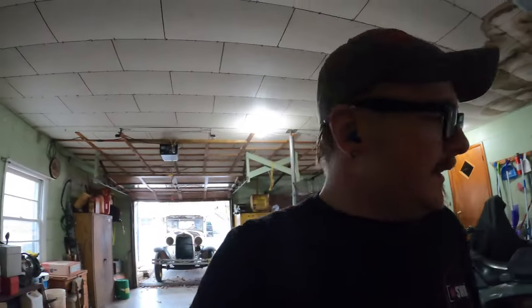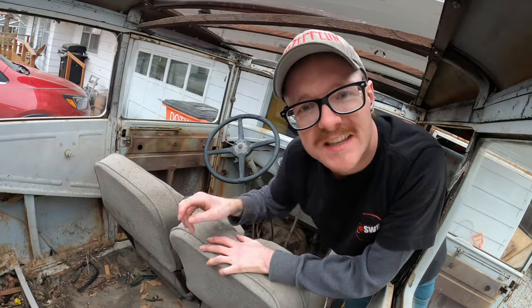I can't believe I own an antique Ford car. Oh, I just, it's absolutely crazy that it has finally become a reality. Okay, I'm gonna fix this coil wire up and then we'll go for a little drive. I don't know if the camera's gonna stay up there or not.